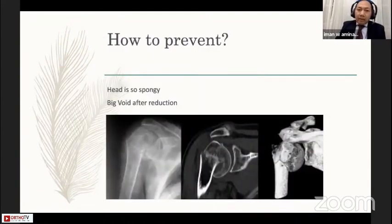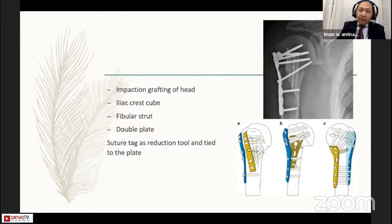Remember, when we have a proximal humerus fracture, usually the head is so spongy and the shaft of the humerus is impacted to the humeral head. So after we have a good reduction, we will always have a big void in the humeral head. So this is a problem. If we just leave it like that, our screw purchase will not be adequate and there will be a varus collapse. So how can I prevent varus collapse?